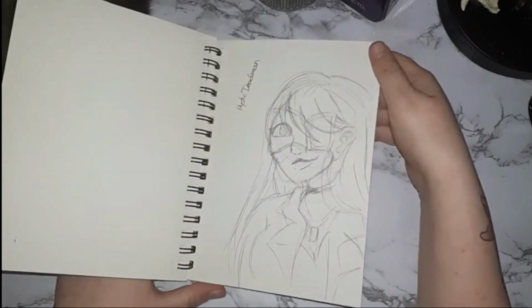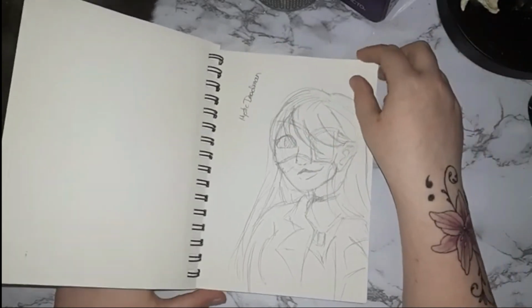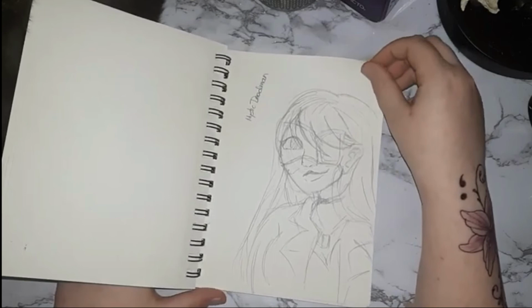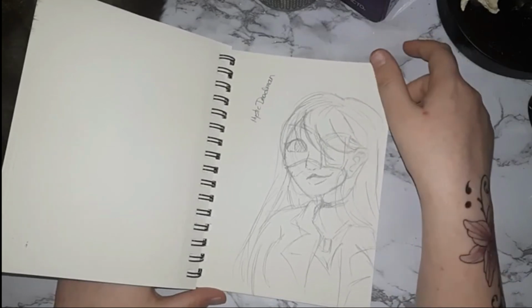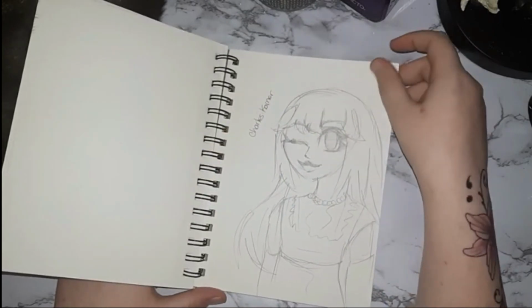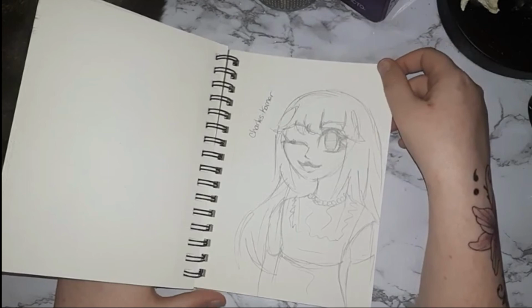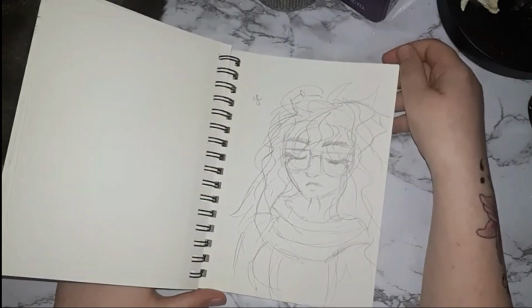This one was interesting. I kind of wish the eye patch was on the other eye, but that's just me. I copied what they had for a reference. And the owner is Mystic Deadman on Discord. This one belongs to Charles Corner on Discord. She turned out cute. Another one for JC. Yes, her hair is a mess.